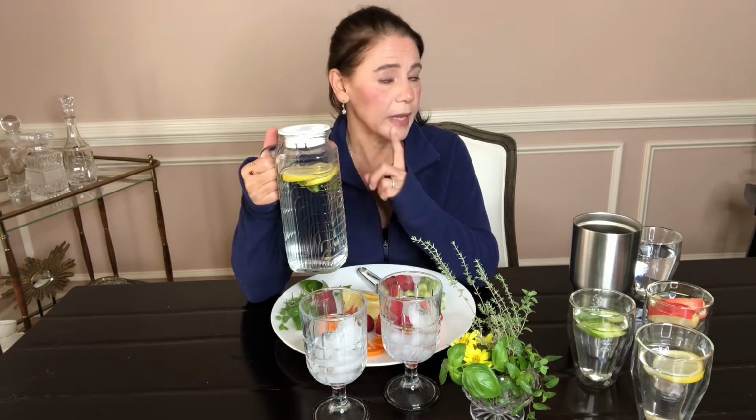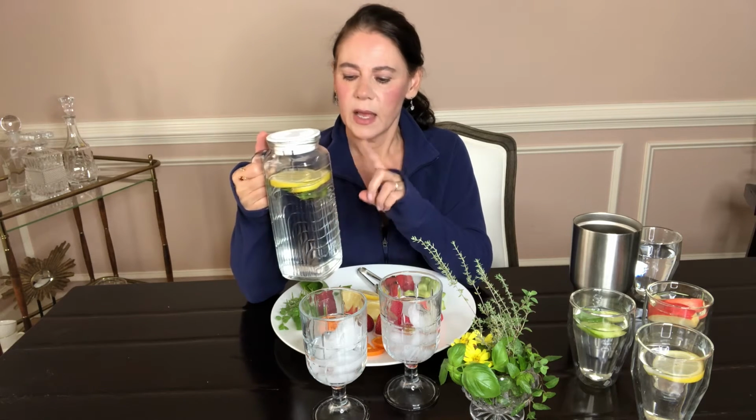And for overnight, I either have lemon leaves. It takes longer for them to add flavor, so they stay overnight. And then for the refreshing afternoon drink, I have lemon and mint. Oh my gosh, it is so refreshing.